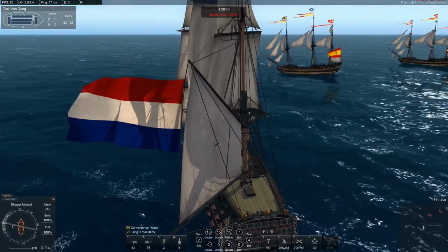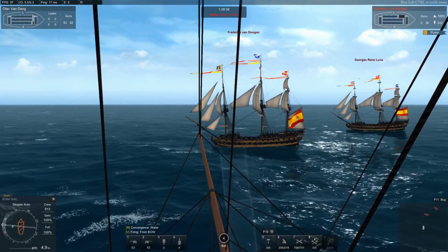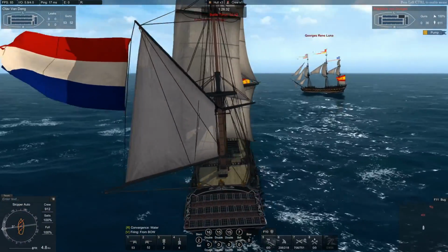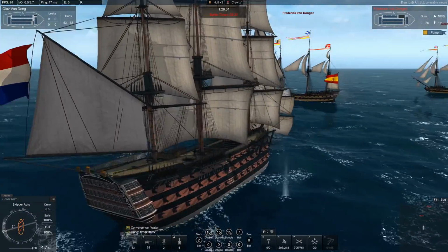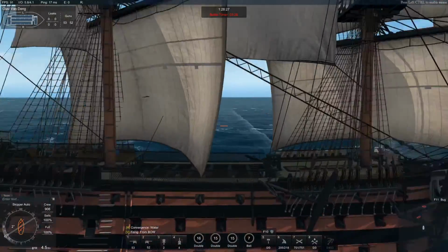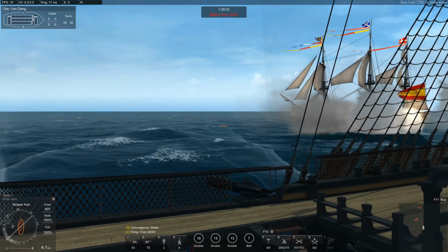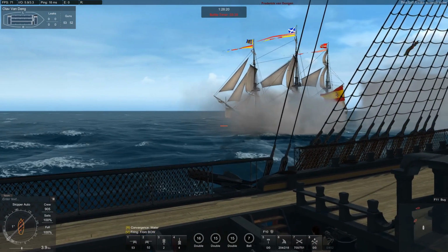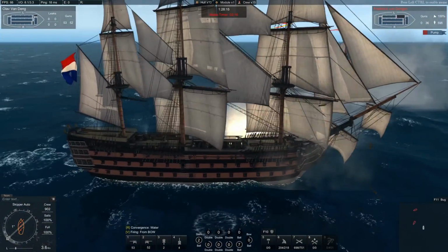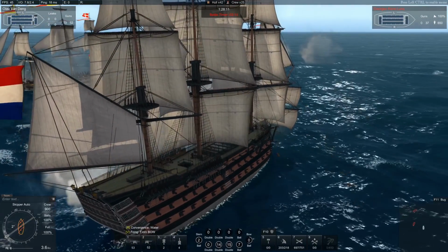This ship was designed by Sir Thomas Slade, who ended up designing an amazing ship. However, there were some drawbacks. She ended up listing too much to starboard, which was later rectified by just some ballast, simple enough. And the lower gun decks were a bit too low. She was lying too deep in the water, which meant that she couldn't open her gun ports in heavy weather.